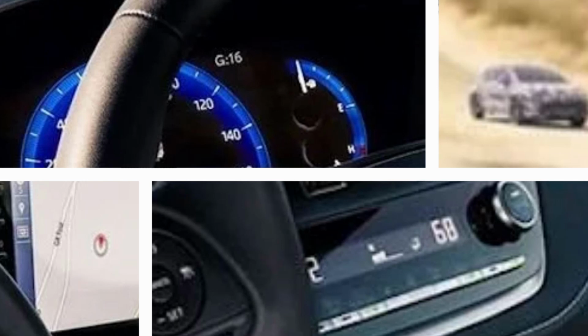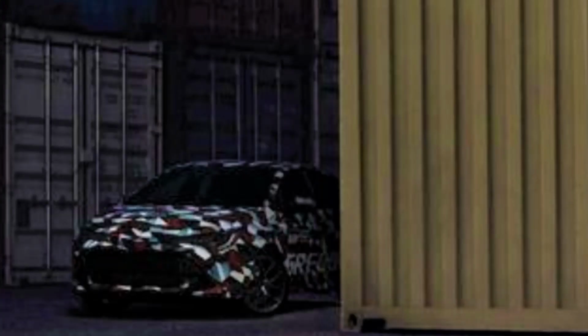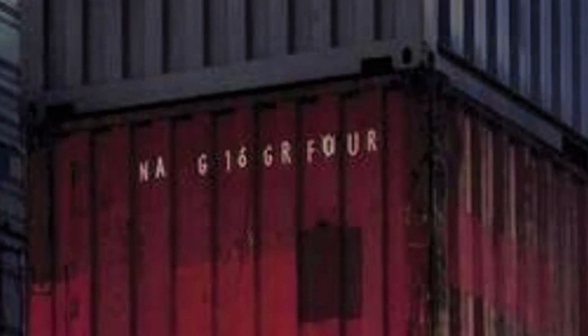The second teaser we got is basically a shipping yard, which shows a Corolla and also the GR Corolla hiding in the background. And on the crates we see G16 GR4, which again refers to the engine and also the all-wheel drive system. It also says NA, which means it's coming to North America.